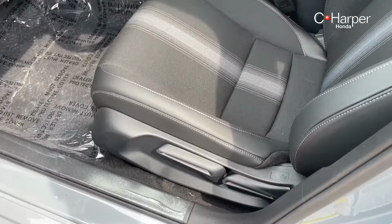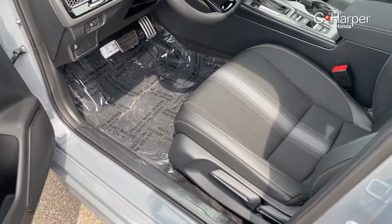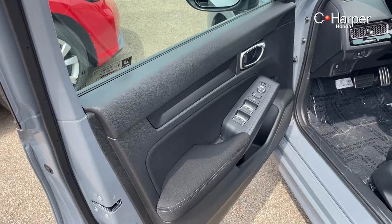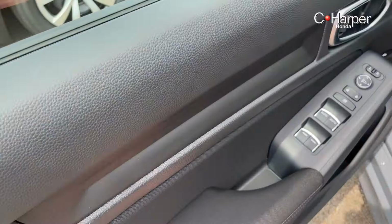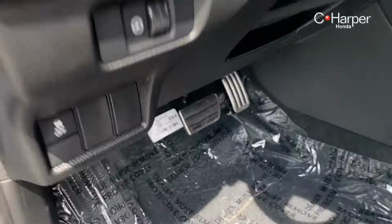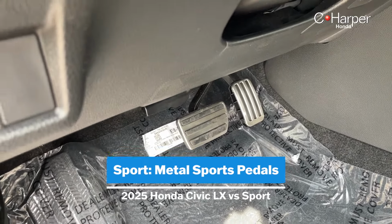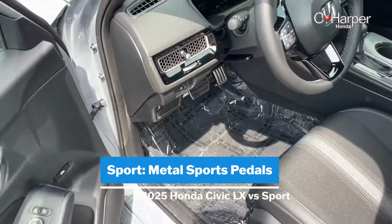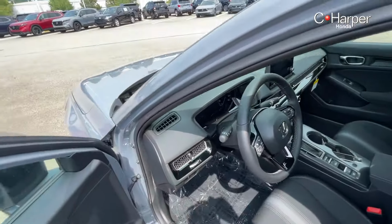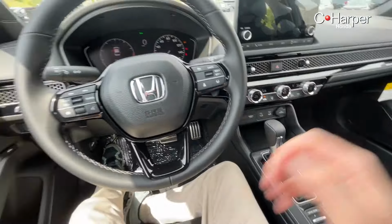They are both manual adjustment on the LX or the Sport model. However, they are super comfortable either way. Of course, looking at our door panel here, it is pretty much the same as the LX model, but that's all right. Beneath, we do have two sport pedals here, finished with that metal and rubber look, which is super kind of fun and sporty. Let's take a seat in here and show you some of the other differences that you get with this model.